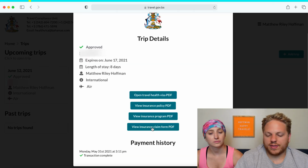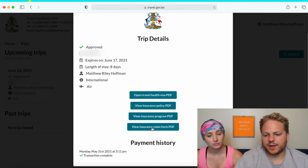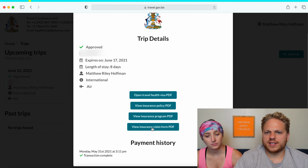Now you're good to go in terms of Bahamas. Bahamas says, yes, Matthew R. Hoffman, it is acceptable for you to enter the Bahamas. Well, that's just fine and dandy because that's what I'm planning on doing. And then you do have these different options to open up that travel health visa PDF or the insurance policy PDF, as well as some more details on the insurance program and an insurance claim form should you need that. So I definitely recommend when you go to travel, I would maybe open up this travel health visa, have this with you. I would go ahead and print it just to be safe.